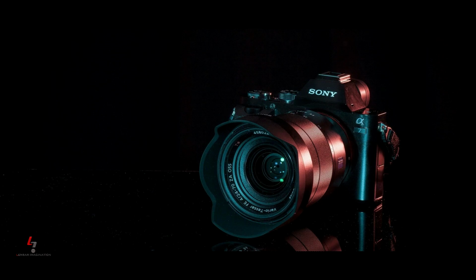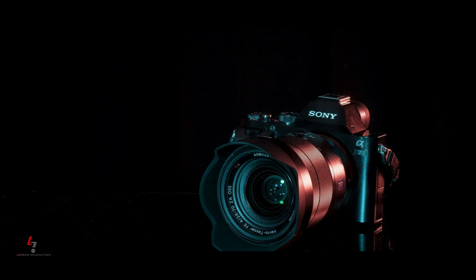Both of them have an external flash shoe, both of them have NFC, both of them have a weather sealing gasket, weather sealing body. Now let's talk about reasons to buy Sony A6600 over Sony A6400. Number 1 is 5-axis image stabilization.